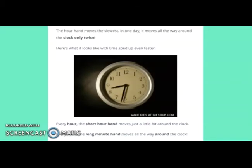Every hour, the short hour hand moves just a little bit around the clock. Every hour, the long hand moves all the way around the clock. And remember, the hour hand moves the slowest, and every day it moves all the way around the clock only twice. Now the minute hand, however, the long hand, moves all the way around the clock every hour.